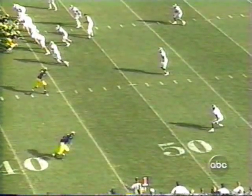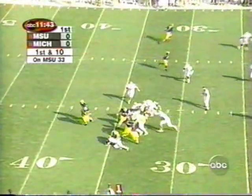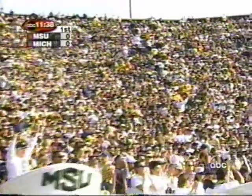Slant pattern coming up. 1, 2, 3. Ball's on the way right now. Watch Terrell use his body. Good coverage from the outside by Hill, but that's a perfect throw. Thomas on the swing to the right has daylight. Out of bounds at the 11-yard line. Thomas Wright.